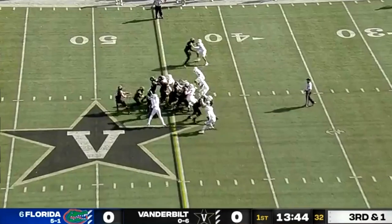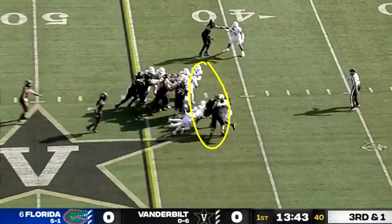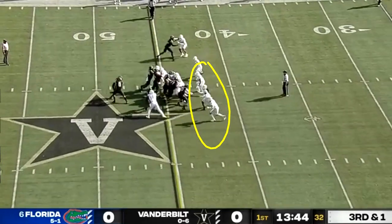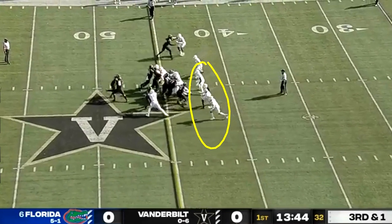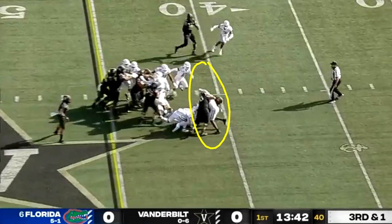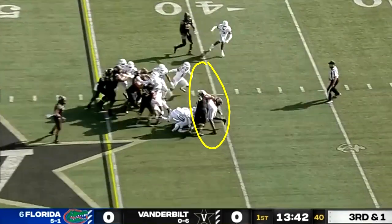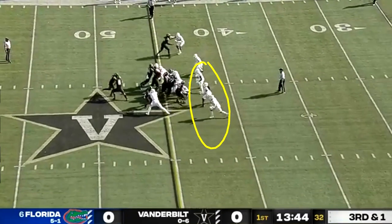You're allowing, I mean, just look at the movement here from Florida's de facto linebackers now. Whether they're safeties or linebackers here is irrelevant. They're all playing the role of linebacker. There's just no possible way to stop this. You're not going to be able to win at the line of scrimmage, which Florida doesn't, and instead you have a gaping hole. And in fact, if Cox does not make this tackle, this could be a touchdown. Just doesn't make any sense.